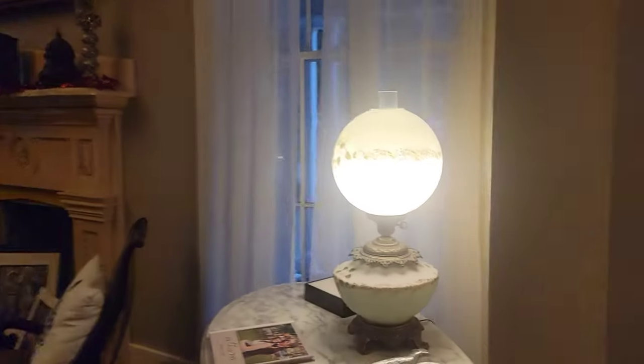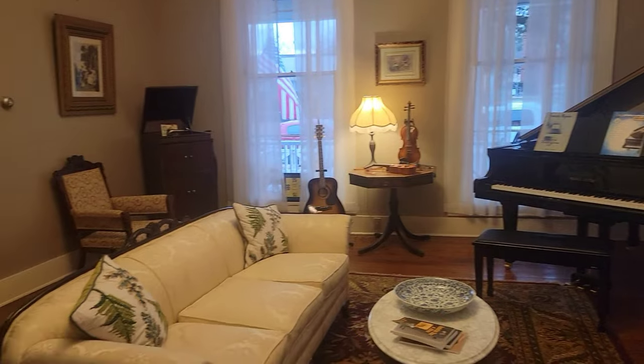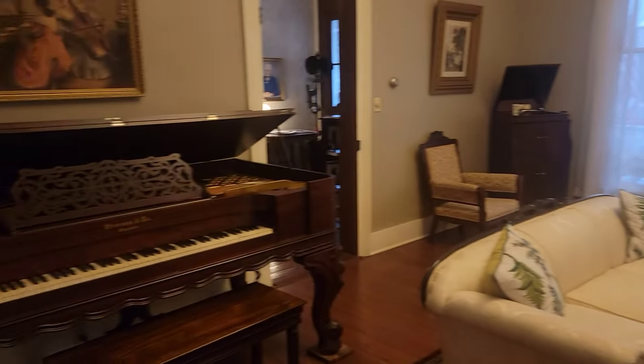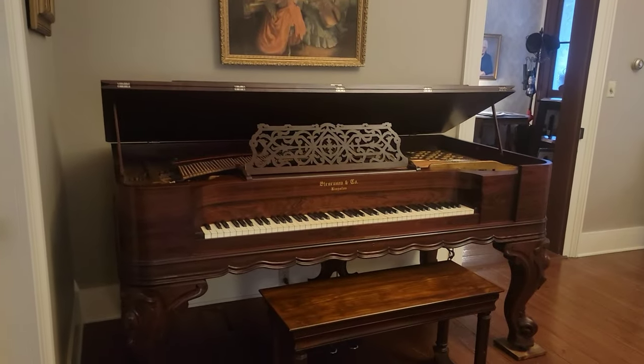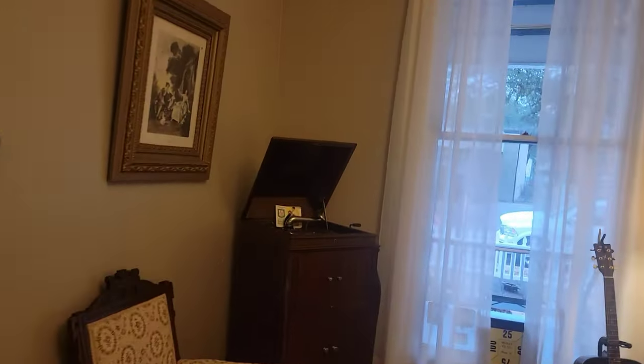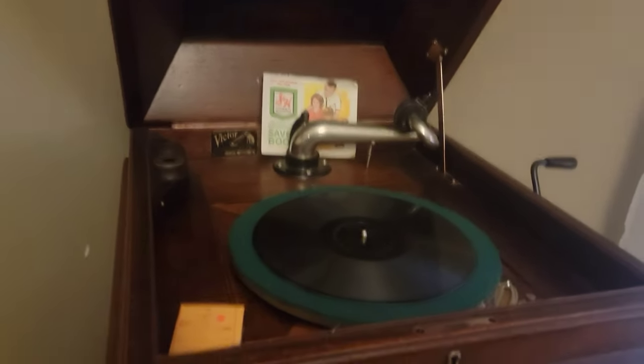If David was here, he would love the music room. And this beautiful violin. See? Beautiful piano. Look at it. Old time record player. But I wonder if it really works. It's pretty cool, huh?